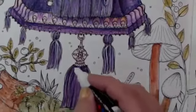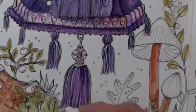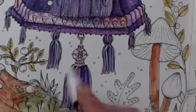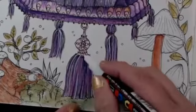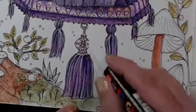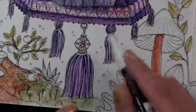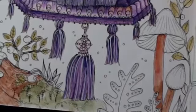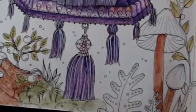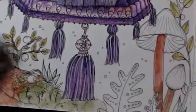All right, now I'm going to do the same thing down here. Some coming down from the top, some coming up from the bottom, so they don't look all connected, because these tassels are thin, and you'd have lots of little individual threads. Okay, can y'all see that already, how that looks? But wait for it. All right, let me hit it with the heat gun just to make sure it's dry.